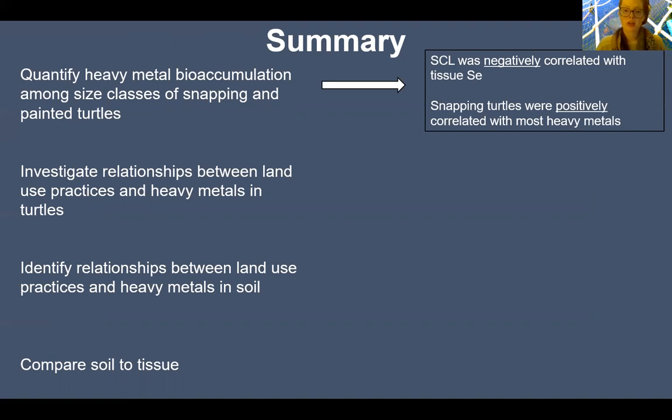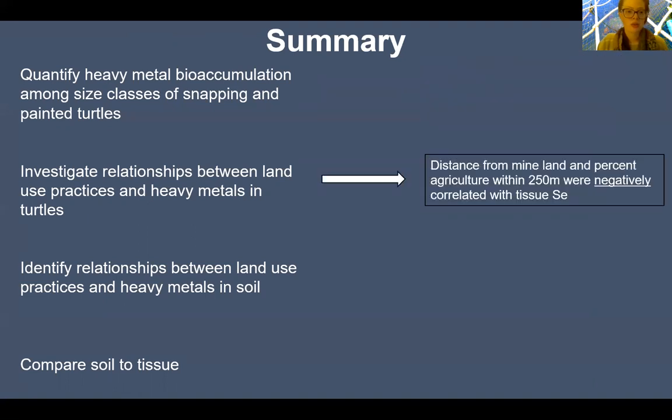And snapping turtles, kind of along the same lines, were positively related with most of the heavy metals compared to painted turtles. Looking at the relationship now between land use and the heavy metals in turtles, mineland and percent agriculture were negatively related with tissue selenium. So that selenium is going to be coming into play a lot here on this slide.